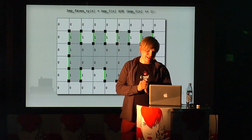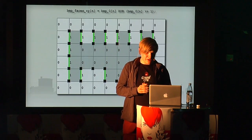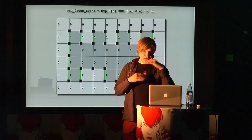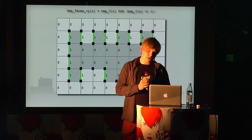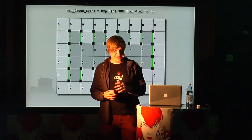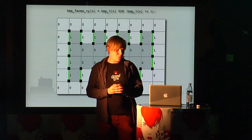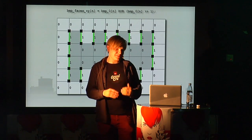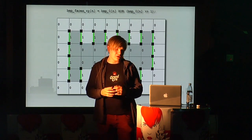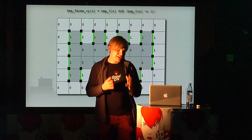But as you can see, it's not a complete one yet because we are still lacking all the other directions. So we actually need two more bitmaps for the other axes as well. In the end, we are going to have 3 bitmaps, one for each axis, which represents the faces of our geometry.